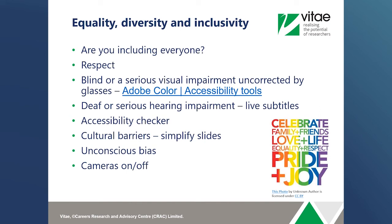With cultural barriers, sometimes people lack confidence to speak if English isn't their first language, so encourage them to speak and have patience when understanding what they say. If you don't know how to pronounce someone's name, ask them to pronounce it. And just be authentic with this. Simplify slides also to consider that some people may also be reading subtitles at the same time.